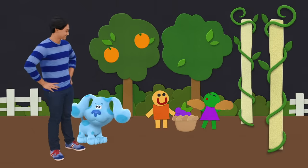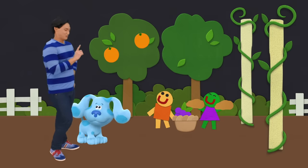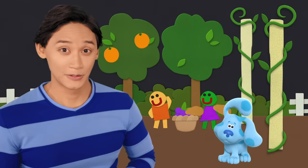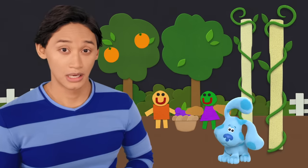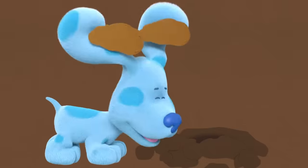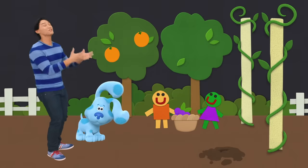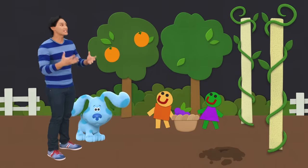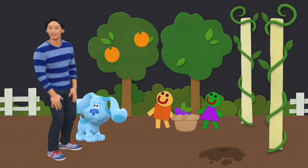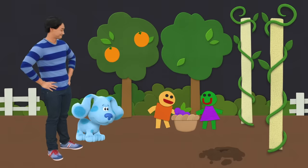Okay, how about potatoes? Where do potatoes grow? Underground. Hello, Gopher. Potatoes grow underground. And that's why they always have soil on them. Underground? Wow!